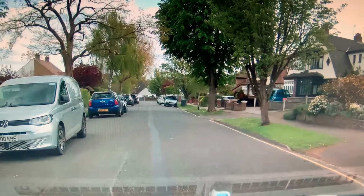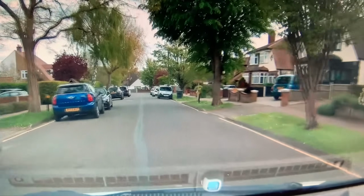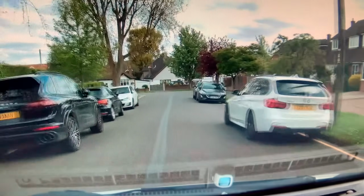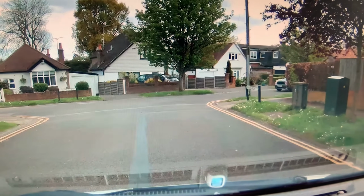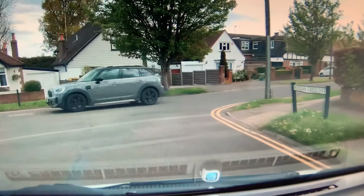Your next serious fault was at the end of this road. The sat-nav said, after 100 yards, turn right. So the sat-nav said turn right at the end of the road. The marking has faded off on the floor. There is no marking on the floor, but you've gone into the wrong lane.